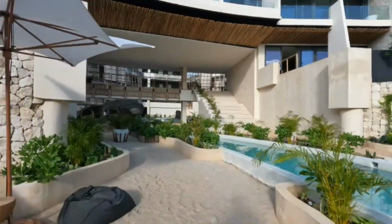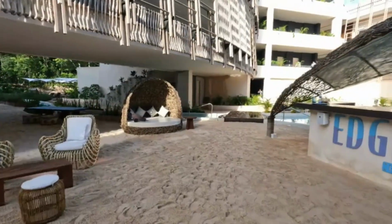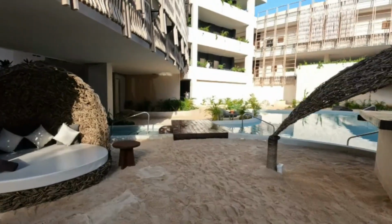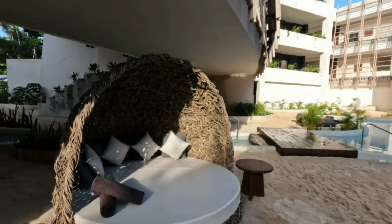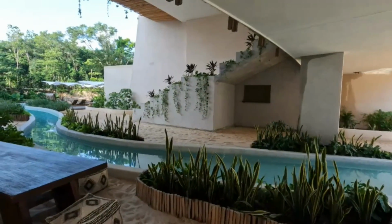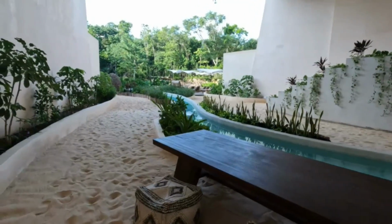We're going to head back towards the Edgewater bar and check out the other side. You have more chaise loungers. That was where you can cross over to head to the elevator that takes you up to the spa. And here's that water walkway I was talking about, how you can get from all the pools to the other. It's not like a lazy river. There's no current. Here you are walking through more sand.